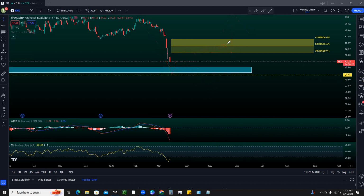Now, with that being said, it's going to be pretty risky to try to go long at some of these major resistance levels: 56.43, 53.67, and $50.91. This is going to be an area where maybe you want to just wait for either a breakout and retest, or to see if you reject and continue heading lower. So definitely be cautious at these areas and pay close attention to them if we do continue to rally a little bit and head up higher.